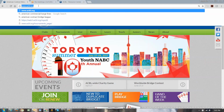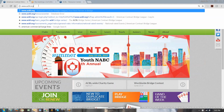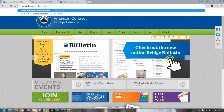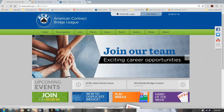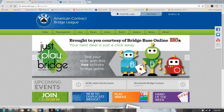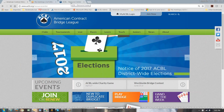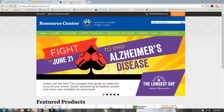You can also just go up to the top and type in acbl.org/Resource Center. And that will also take you there, hopefully quickly. And we've been having a little bit of website trouble, so I already had the Resource Center pulled up, and I'm going to cheat, and I'm going to jump over there.